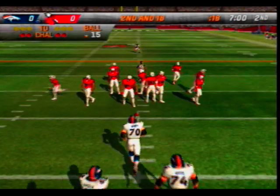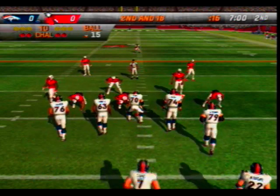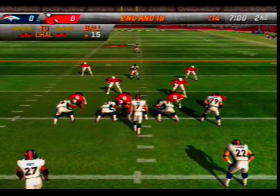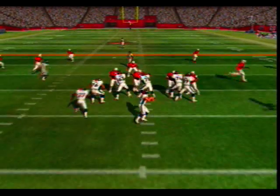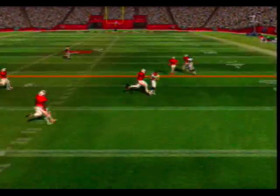Ball on their own 15. Ball on the 15-yard line. Get it up! Block, block, block! Using split backs. Dropping back. Gets rid of it.